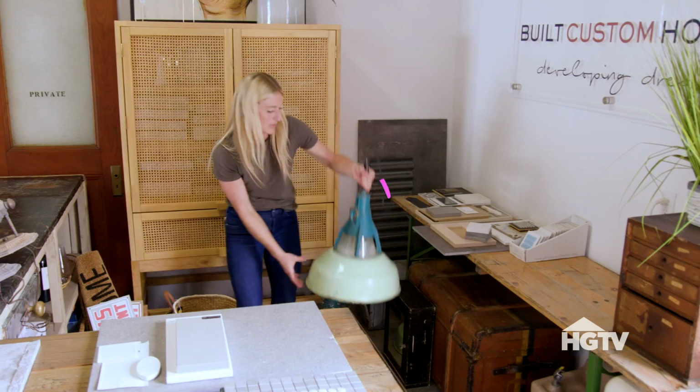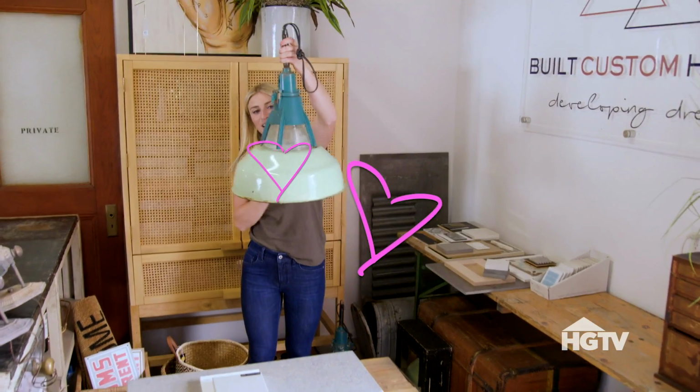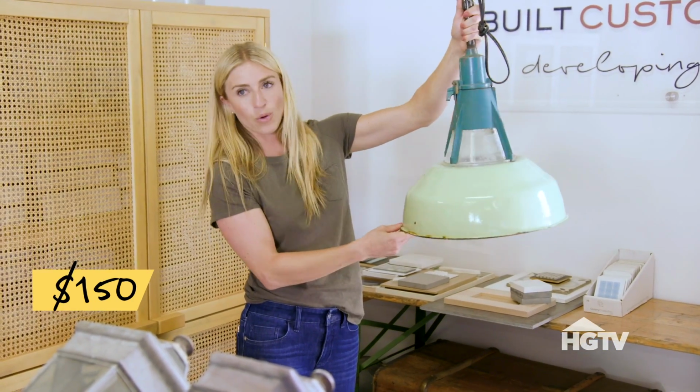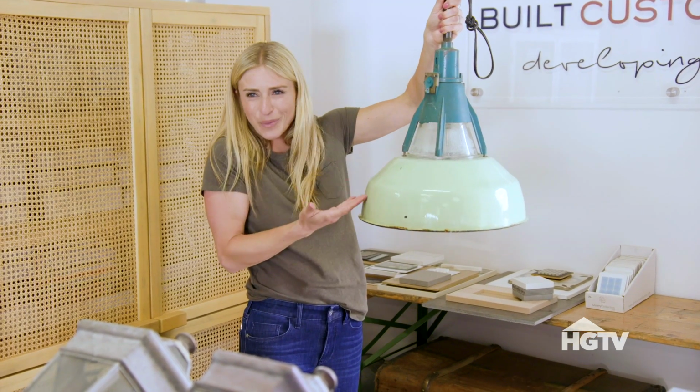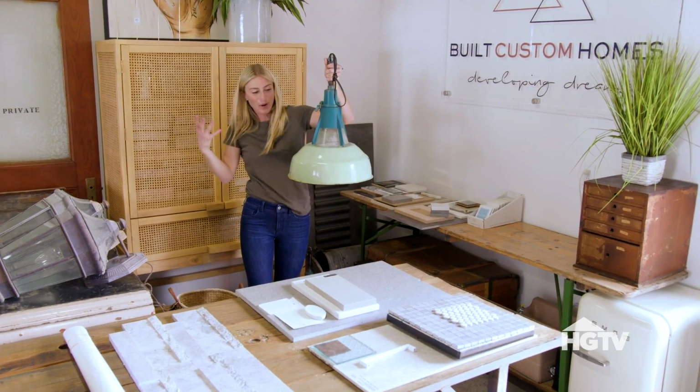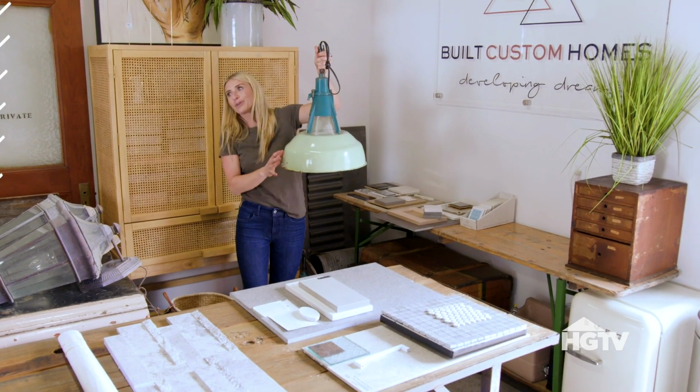So I actually found these lights the other day. I'm really excited about them. And there were 2 of them available. So these are old vintage. I mean, talk about an awesome way to add a pop of color in a room. So if I do a new project, everything's brand new, and I hung these lights, it would look really good.